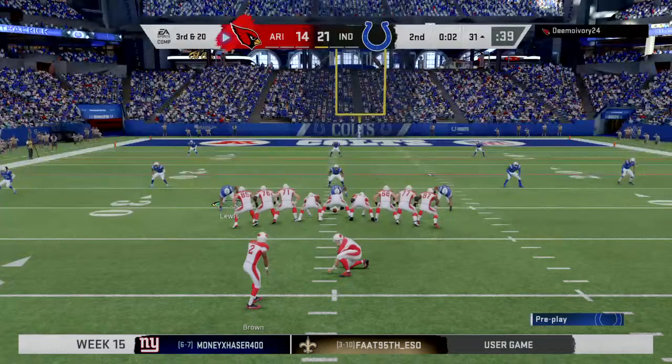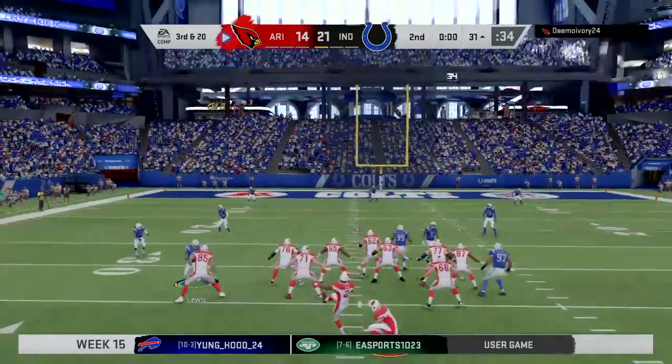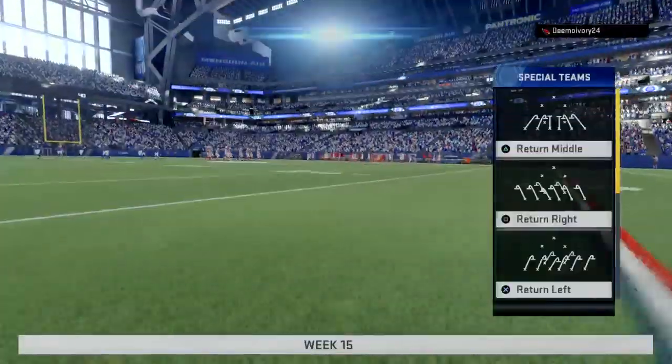So with 2 ticks left here in the half, on is the field goal unit. On the left hash, this from 48 yards. And this is not going to be anywhere close. No good. Way wide to the left. Here we go. So we have reached halftime with a touchdown. That's the difference on the scoreboard.